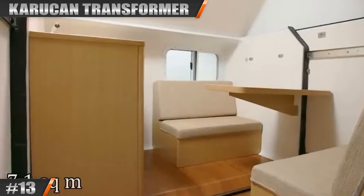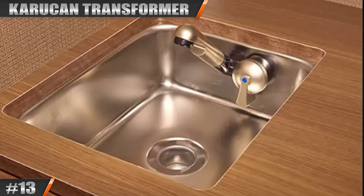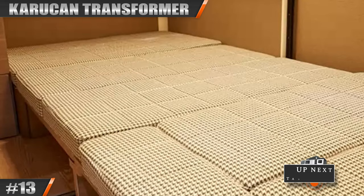The interior houses bench seating with a wall-attached fold-down table, a small countertop with a sink, and a mini fridge. There's room to sleep up to 4 people using the roof-mounted fold-down bed and by modifying the benches to a bed as well.